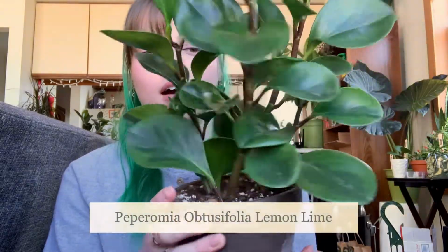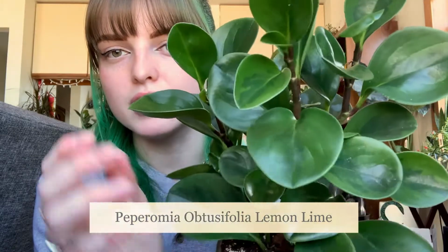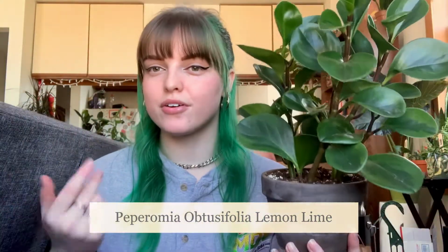So the first plant we're going to be talking about is my Peperomia Obtusifolia lemon lime. And it's called lemon lime because the leaves have this kind of light green variegation to them. There is a variegated version of this that's like white and yellow, but this is just the dark green and lime green type. As you can see, this leaf has the dark green in the middle and the lime green around the edges.